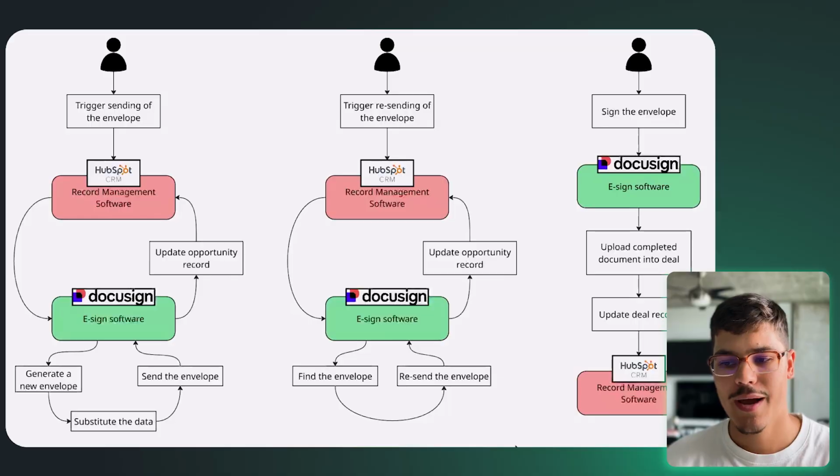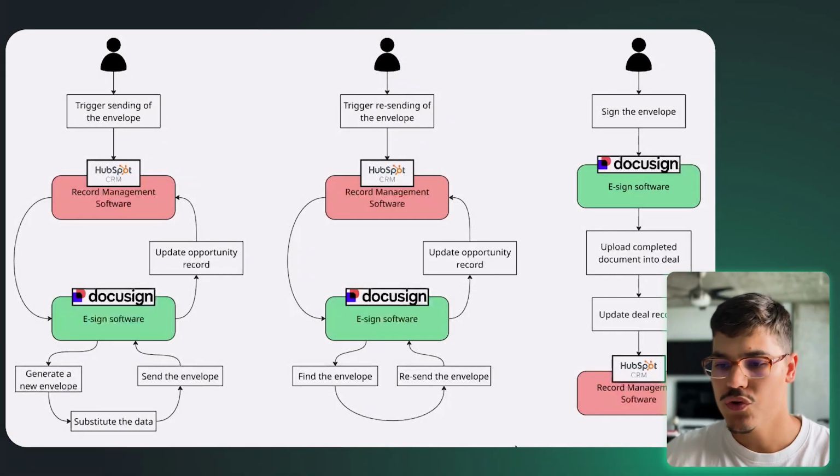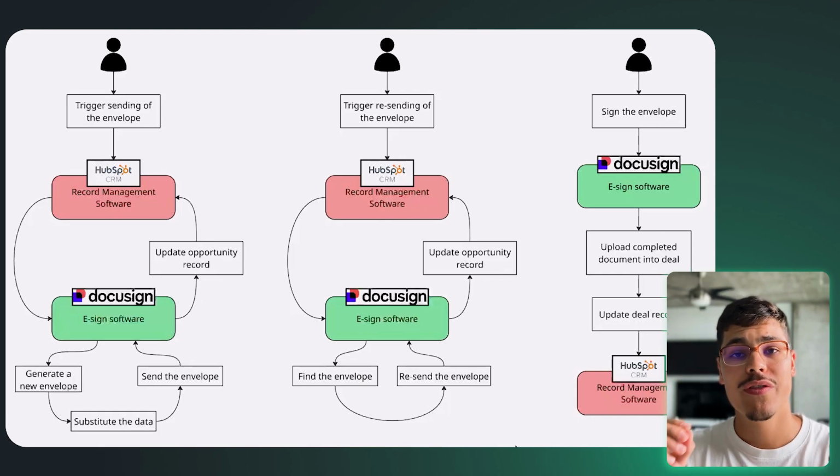And again, as the final step, the data gets updated back in our HubSpot deal to let the user or the person who sends or resends the envelope know that the automation worked successfully. And the last piece of the functionality that we're going to be building is obviously when someone signs the document. So as the document goes to the person, we might want to resend the document one more time to remind them that they need to sign.